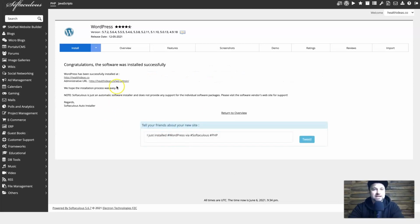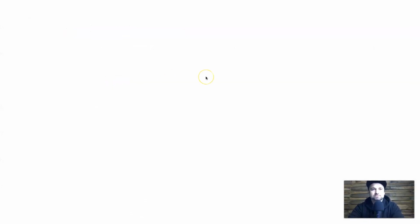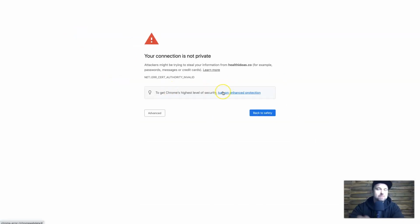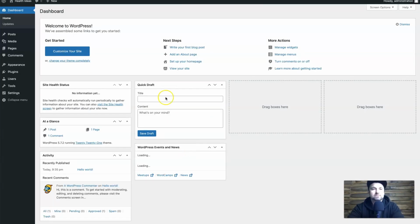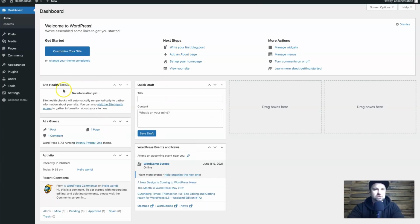So in a matter of seconds, we have the new website. If we go ahead and click on it like so, it's just going to load. Now it's going to come up with this straight away. This basically means it hasn't got a SSL certificate yet. We're going to go ahead and create one soon, but click on advanced, click on proceed to healthyideas.co or whatever your website is, and you're going to see your brand new website. So here we are, WordPress is logged in, everything is good to go.